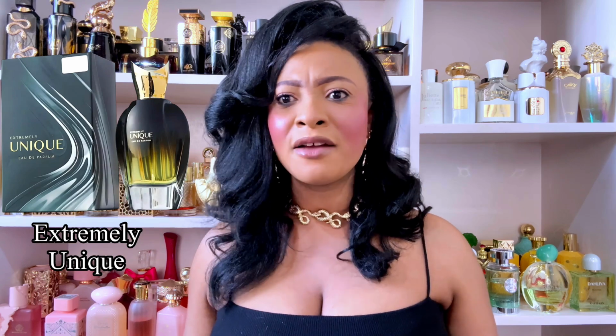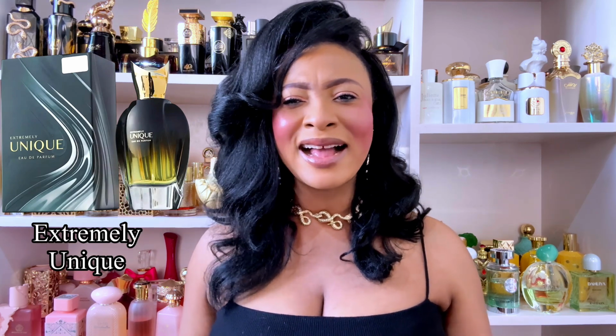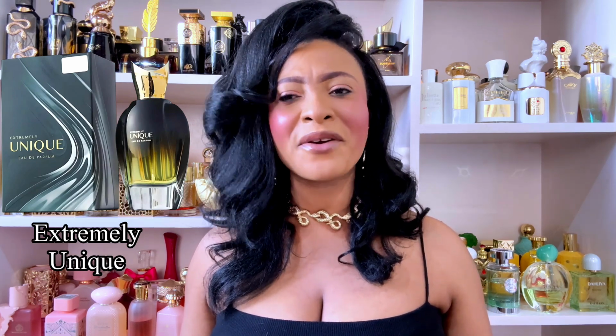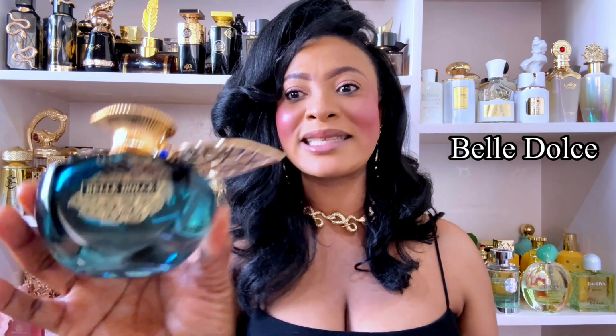It's one of those very good fragrances. It doesn't come across as mediocre. It has the same designer-esque sort of feel, but there's something very delightful about it. So that is going to be my take on Extremely Unique. The next one, however, is not going to be my favorite of this bunch. I think it is my least favorite, and that is going to be Belle Dolce.